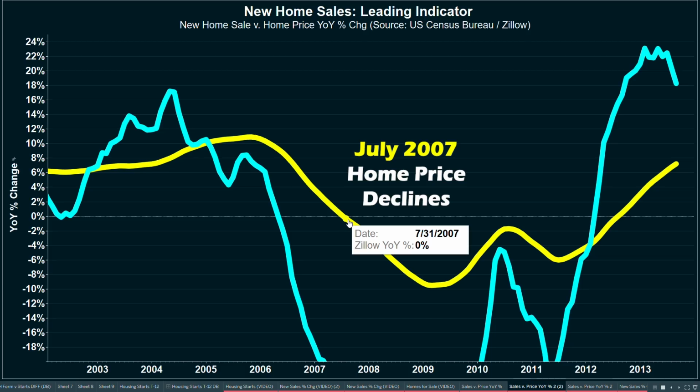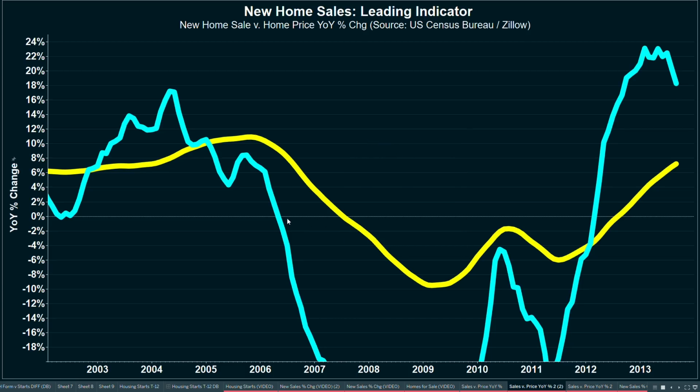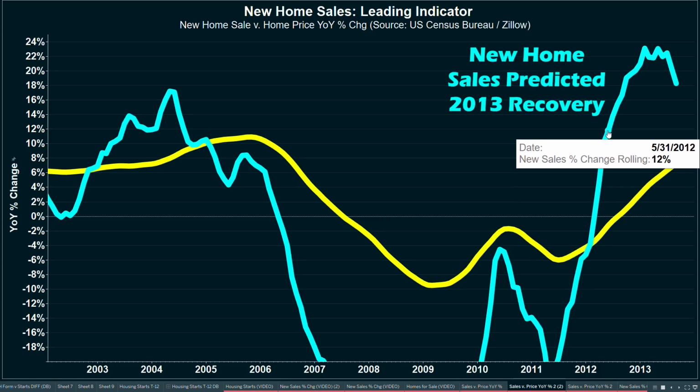So this gap here, you can see, is about a 12 to 14 month lag between new home sales going into negative territory and then home price growth going into negative territory. We can also see that when the housing market started rebounding in 2012, 2013, crossing into positive territory, it was led by increases in new home sales. So decreases in home sales predicted the housing crash last time, and then increases in home sales predicted the recovery. And it's very important that you guys understand this: new home sales are a leading indicator of the housing market.